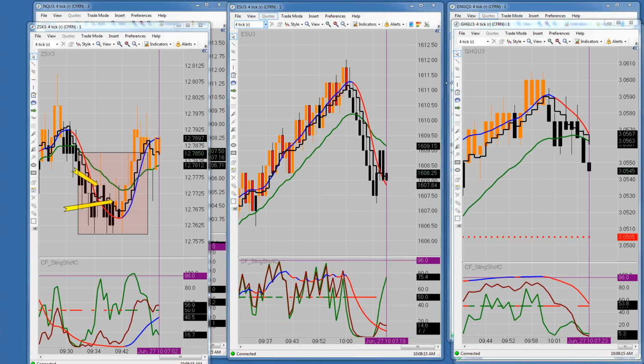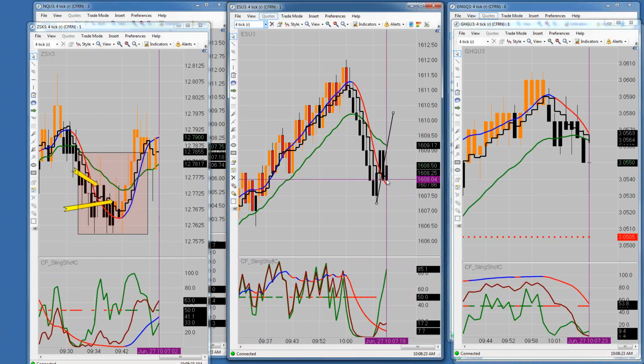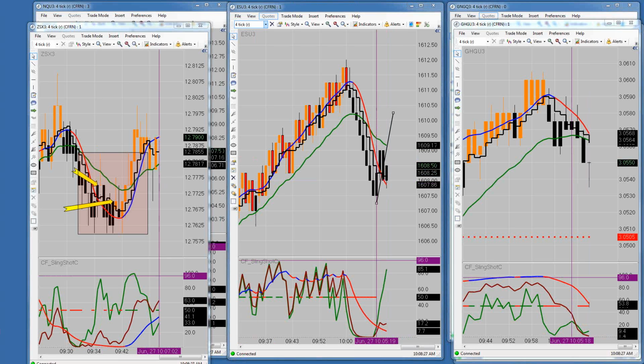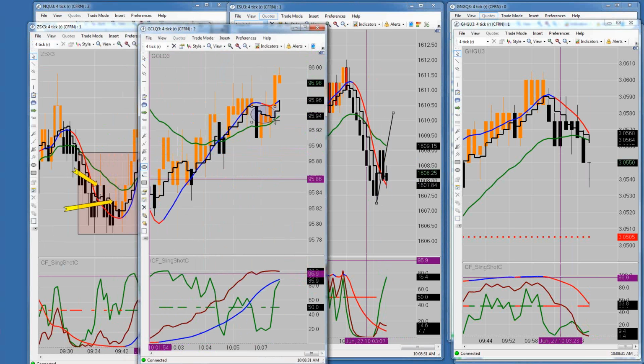Short on the ES. Pending home sales, yes, highest level since 2006. That's a 7-year high. That is a short there. Okay, the crude did move up. I'm sorry, I didn't take the crude trade, but it did move up.